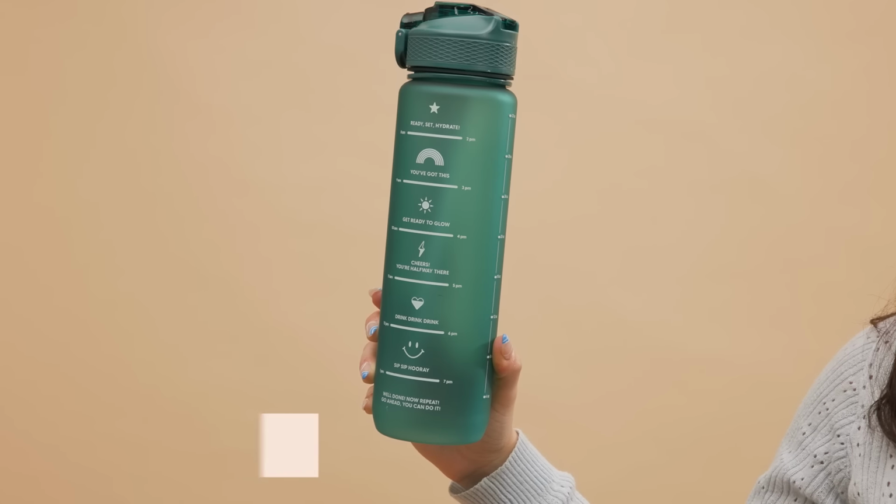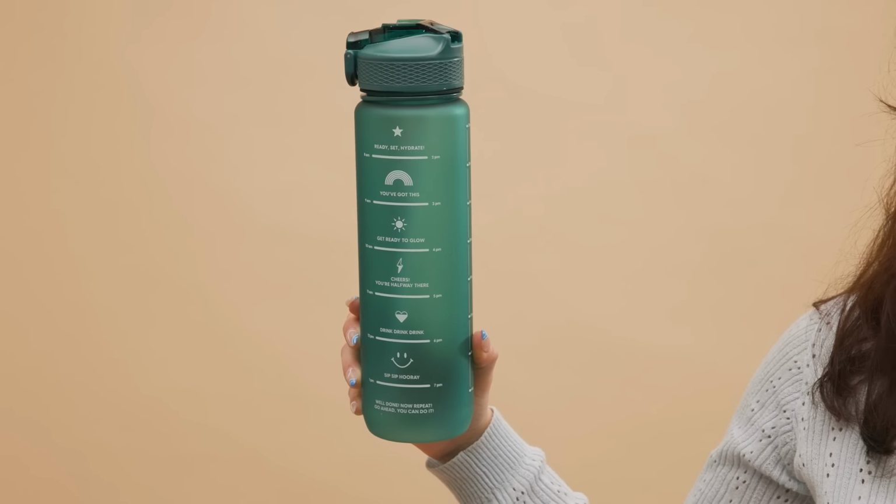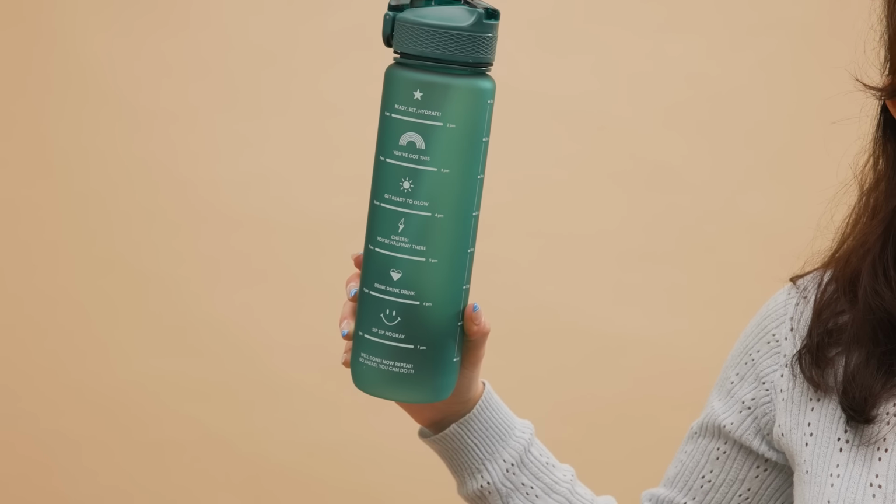This is the Popsugar Motivational 32-ounce water bottle. I love a list. I love checking things off throughout my day. And this gives you the times throughout the day, so you're supposed to have drank that much water each hour, which I am really bad at meeting my hydration goals. I really just love coffee and tea, which is not doing me any favors.